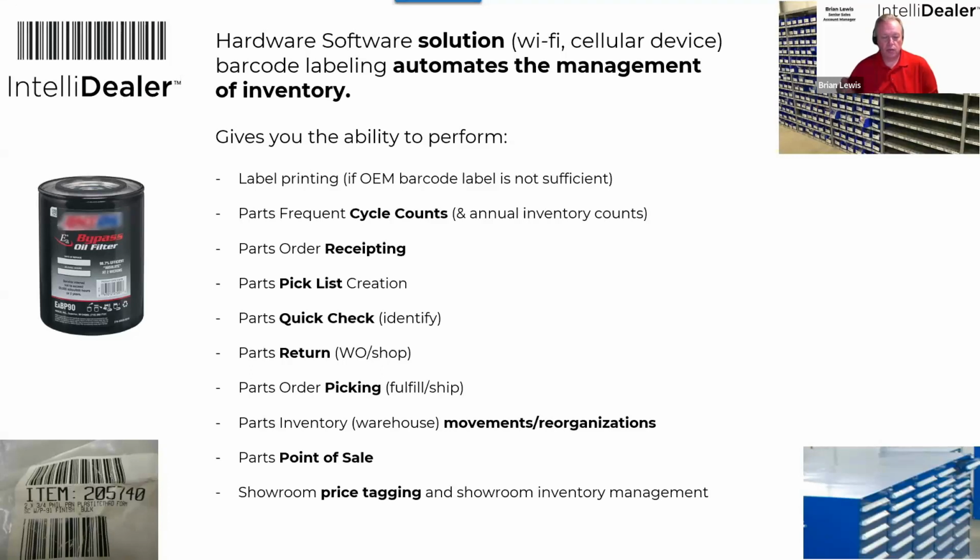So if you want to walk through the warehouse and I want one of these, I want 3 of these, I want 4 of these, you can very quickly build a pick list that makes it easy for checkout at the front counter when you get back. It allows you to do a quick check. You're trying to identify an item. It allows you to do a shop parts return very easily. It allows you to do a parts order picking when you've ordered it from your supplier. It's come in, you're ready to pick it and ship it to the customer or get it ready for will call. It allows you to easily do that.